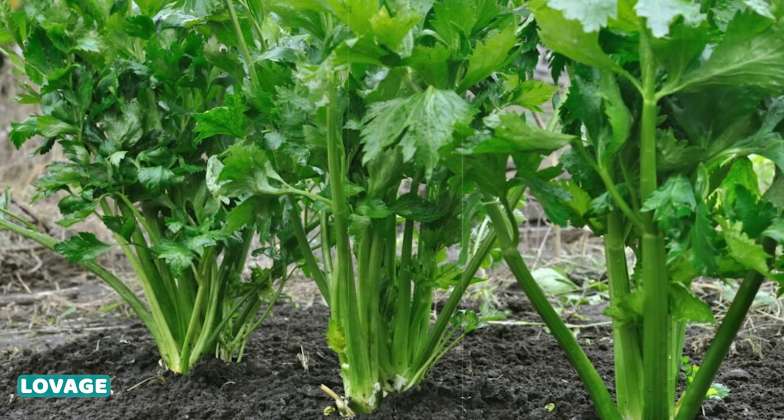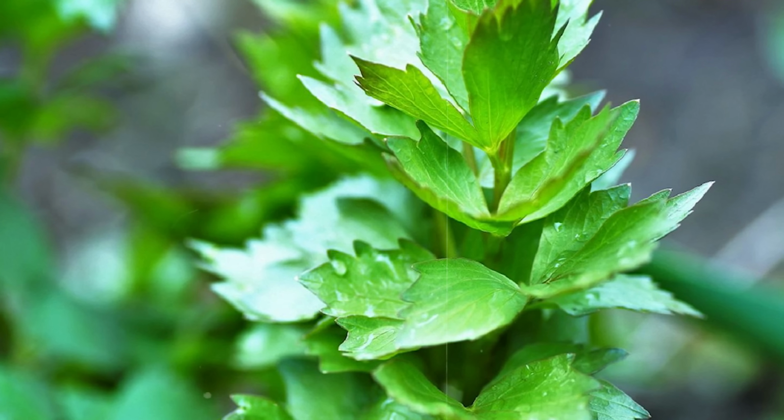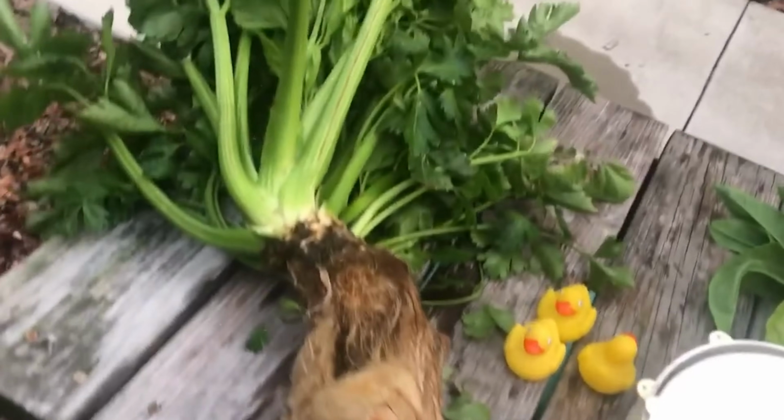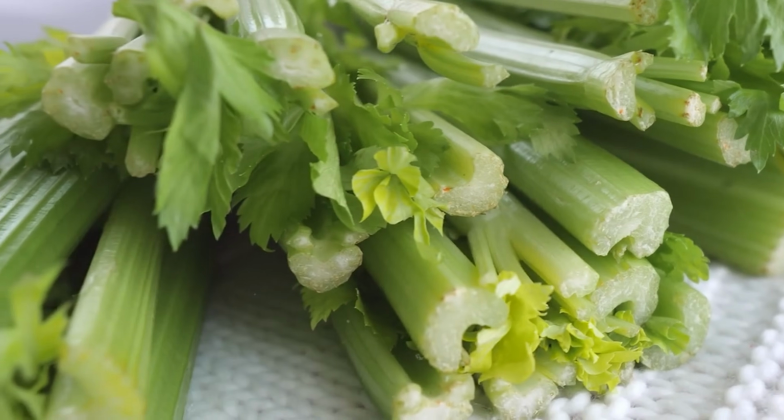forgotten. Imagine a celery plant that grows as tall as a person, produces for years without replanting, and packs so much flavor that a single leaf can season an entire pot of soup. That's lovage, the forgotten seasoning giant that once graced gardens across America before modern celery took over our supermarket shelves.